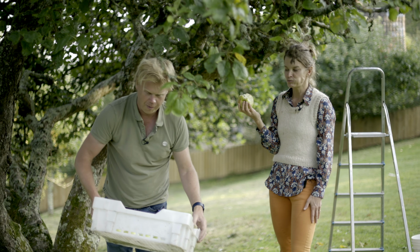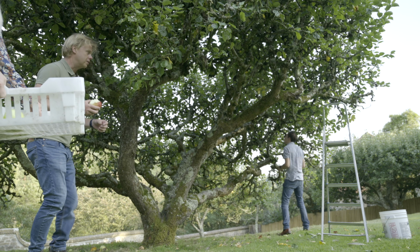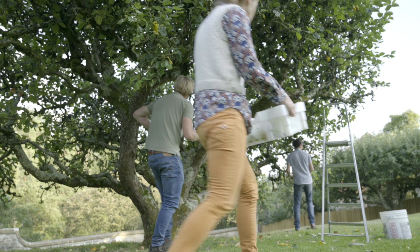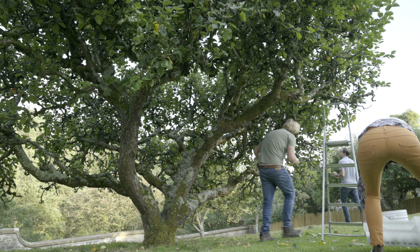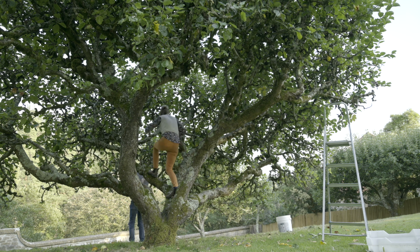I'll take this crate. Now you make me feel guilty because Stephen's now having to do the job. Right. Okay. Come on, let's speed up this apple picking. What? Wait, now you're directing people, Luke. Yeah. Nice one.